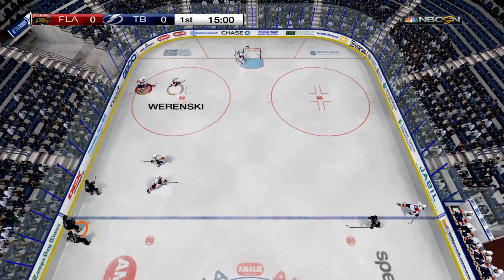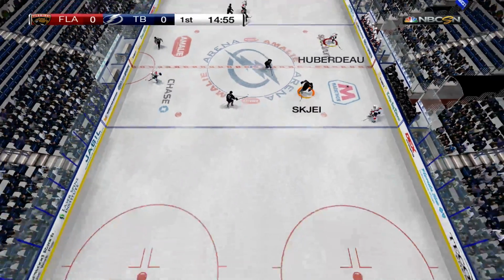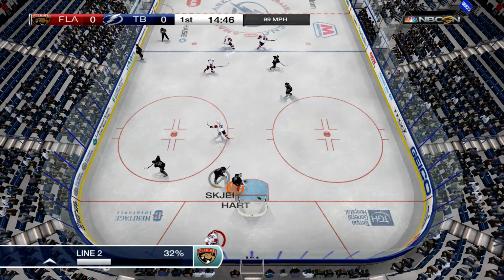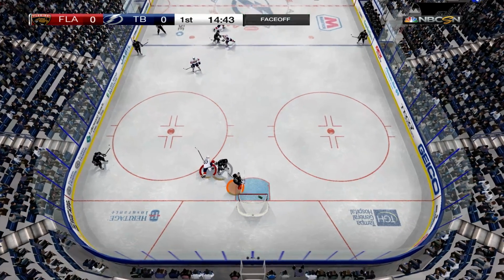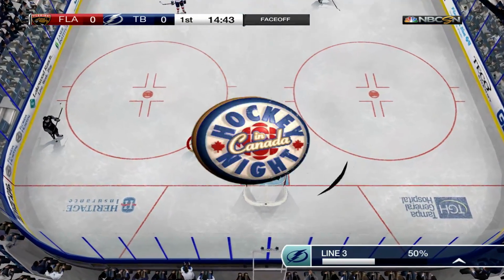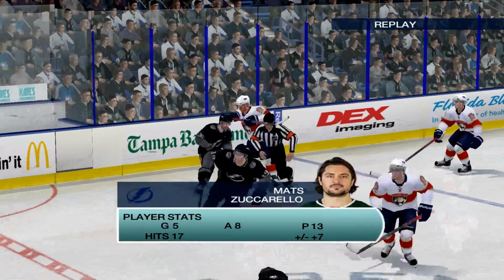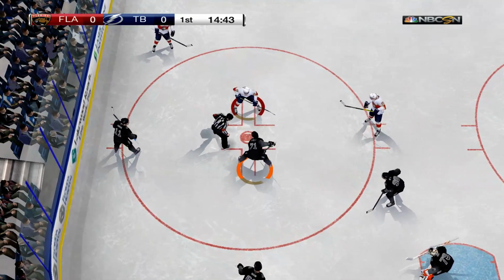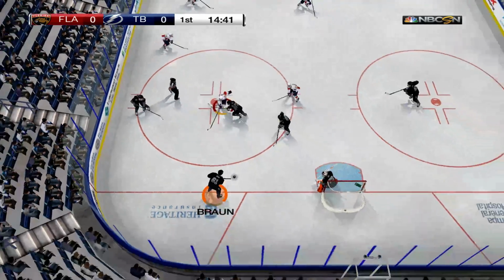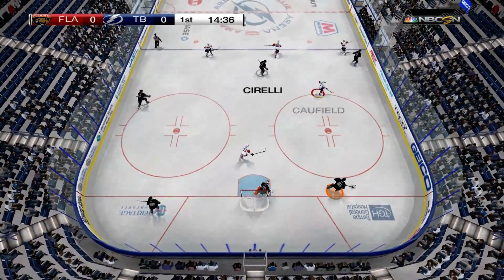Dumped off by Florida. Just one man to beat. Timed it. Shea. Hart covers up. The puck is about to be dropped. Faceoff goes to the Lightning. Goes behind his net.